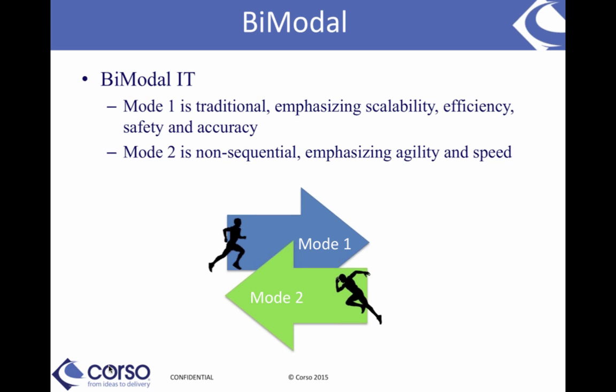Mode two is really about agility and speed and innovation. Okay, so often non-sequential, looking at things like ad hoc events that come in, or as Gartner terms them, business moments coming into the organization. But being able to deal with those and look at those alongside our mode one operations.